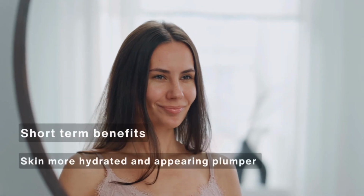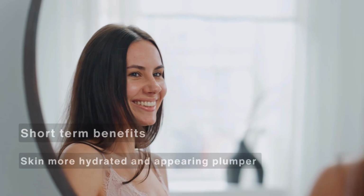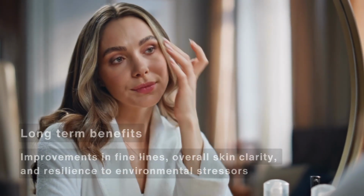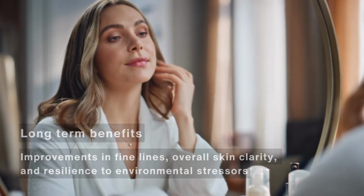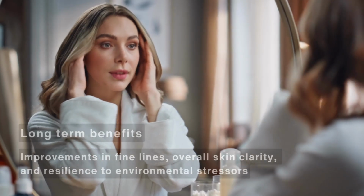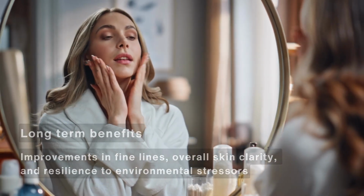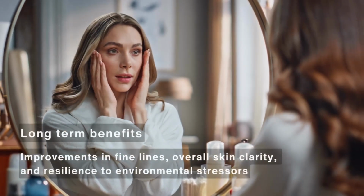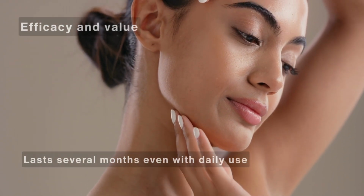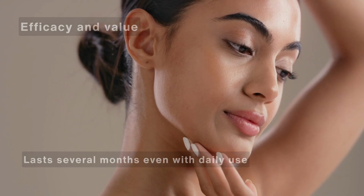Many users report seeing results within just a few days of use, with skin feeling immediately more hydrated and appearing plumper. But the longer-term benefits seem to be where this product really shines. After weeks or months of consistent use, people are noticing improvements in fine lines, overall skin clarity, and resilience to environmental stressors. The value proposition is another strong point.